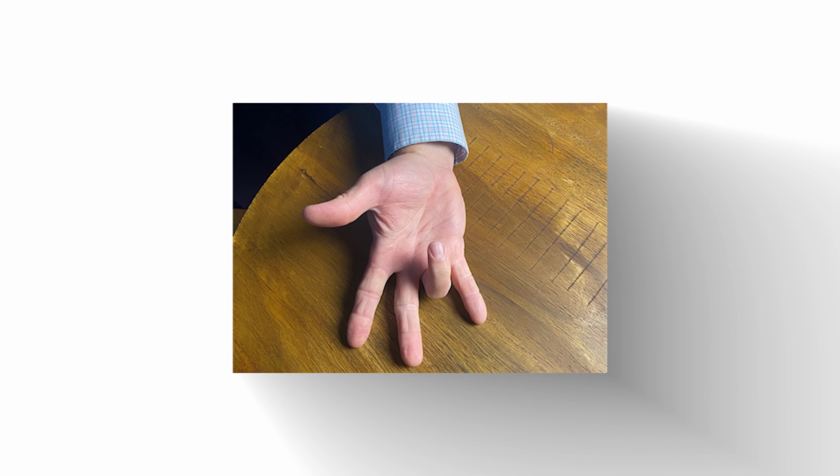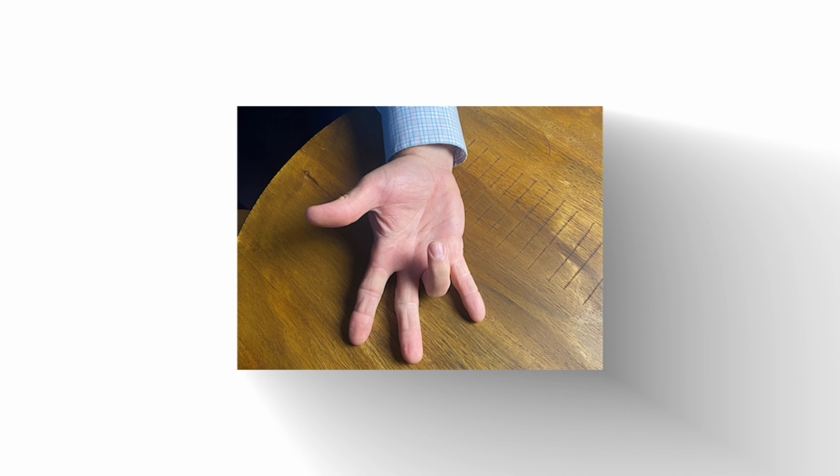Trigger finger is a common affliction of the hand, and there's some swelling of the tendon, and it gets caught on the pulley system. Basically what happens is when people make a fist, their finger will lock, and it'll look something like that. They'll either have to release it on their own or actually push it to release it, and it can be quite painful.